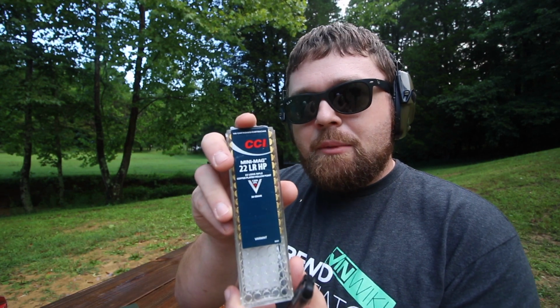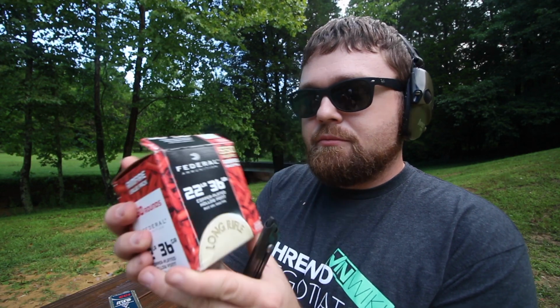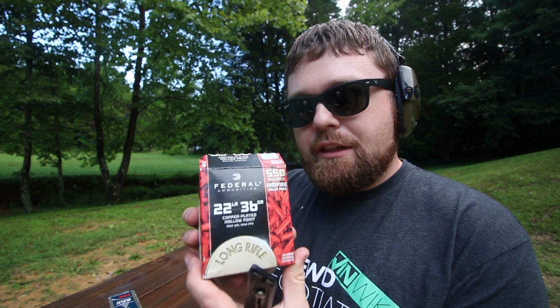And now that 22 ammo is getting more plentiful, I can walk into my local Walmart and find pretty much anything I want. They've got mini mag stingers, several bulk box options, Federal Auto Match. I got some of that the other day. But today I got some mini mags, and I've had these for a while. And this I picked up the other day, just some Federal 36 grain bulk box, 550 rounds. Fortunately, these are the like $21, $22 buy all day long kind of box and shoot all day long.